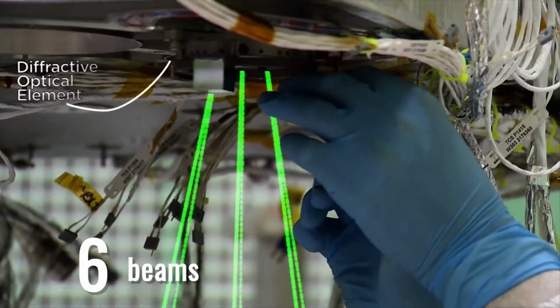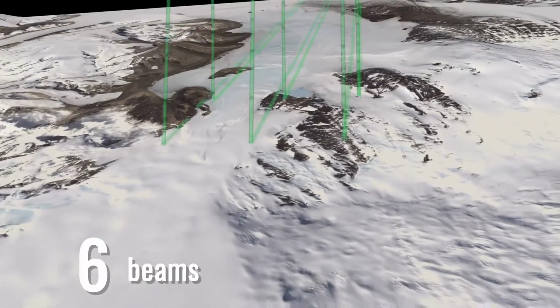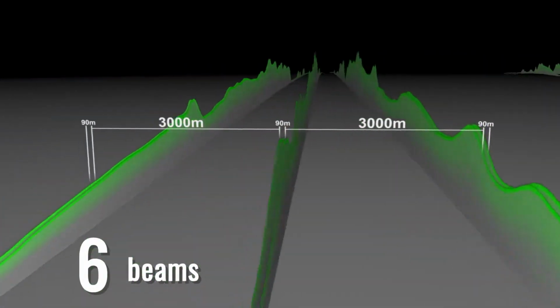6 laser beams split from 1 on board ICESat-2. That's 6 times the beams of the original ICESat. More beams will cover more ground, or ice, and allow scientists to assess the slope of the surface they're measuring.